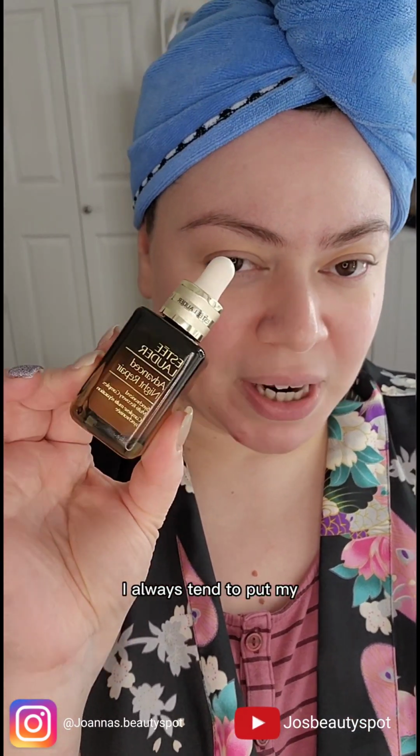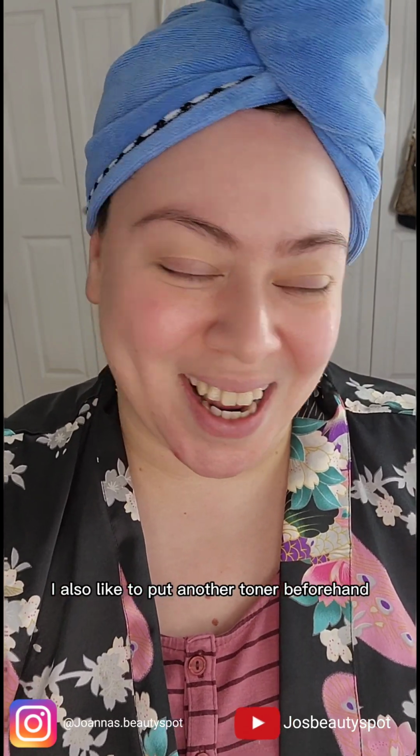If you want to put on your serum before your acne treatment, you definitely can. I always tend to put my serum before. I also like to put another toner beforehand too. This is completely up to you. You can make this choice. I just like to add these products, but I also know how my skin reacts. So if you feel like less is more, a lot of times that is the case.